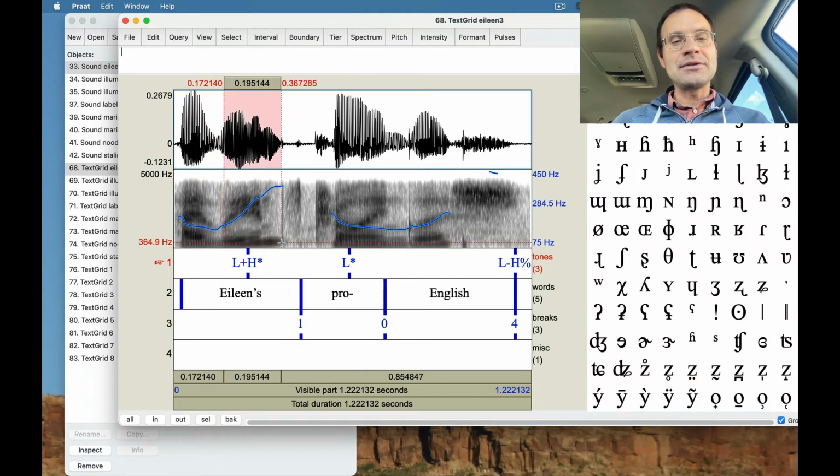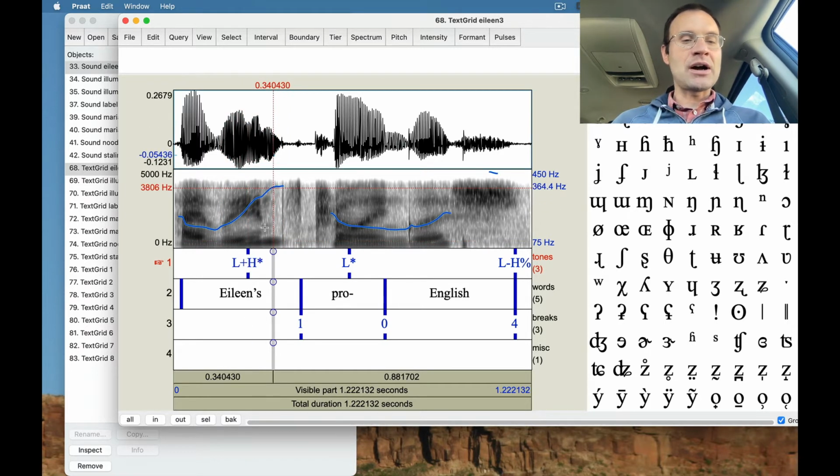The second syllable is stressed in Eileen. This part, and you can see here that there's a rise through it. The thing is, it's a little bit later than the ones we've seen before. If it were later than this, like Eileen's pro-English, where you'd see more of a dip in F0 going into this stress syllable and then the rise more after it, then you could transcribe it as a low star plus high. But since this is mostly rise and there's actually a peak in F0 on the syllable, we'll go with a low plus high star.